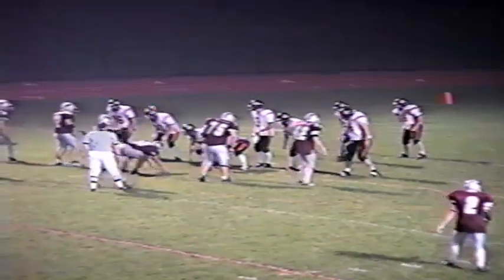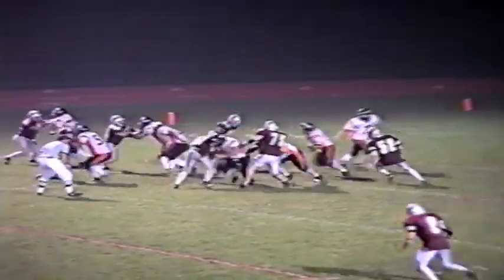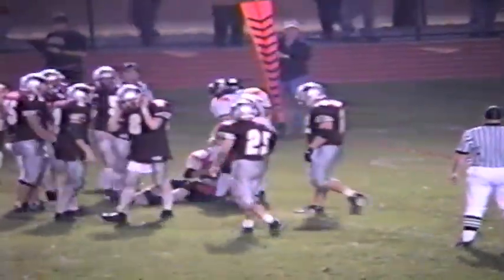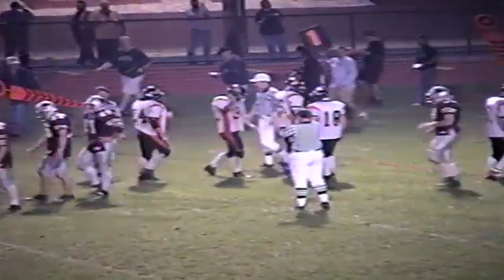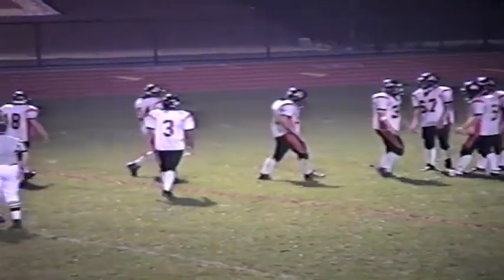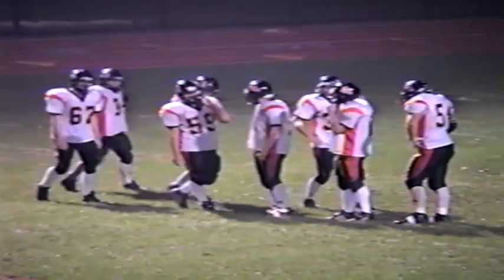Trojans on their own 10 to start this drive as Green looks them over. He'll hand this one off up the middle with it for several yards. Comes Hoover. Hoover with the carry. Hoover with a good carry. Gets them out of trouble pretty quickly now out to the 25-yard line where it's 1st and 10 UDA. Big 15-yard gain that time by that Tony Hoover. Way to go.